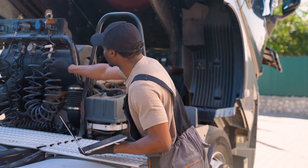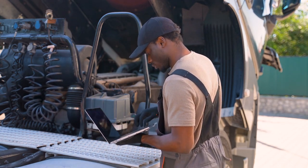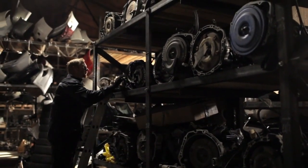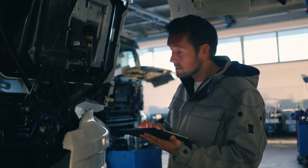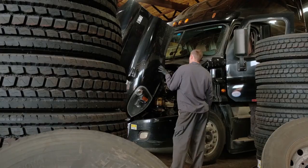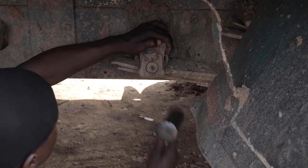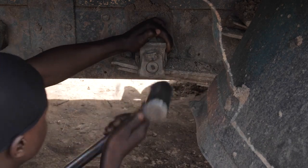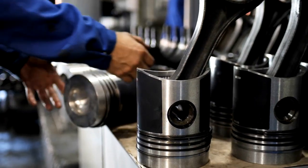Damage from accidents or misuse. If the truck suffers damage from neglect or an accident, warranties typically won't apply. Aftermarket parts. Using non-manufacturer or aftermarket parts might void your warranty in many cases. Warranties also require you to follow the manufacturer's guidelines for maintenance. Skipping scheduled services could leave you without coverage when you need it most. Understanding the coverage, terms, and limitations of a truck warranty ensures that you're prepared to handle repairs and protect your investment.